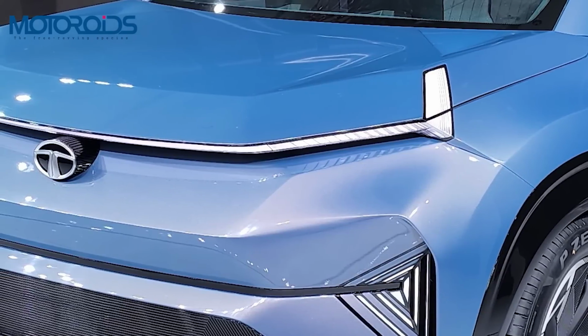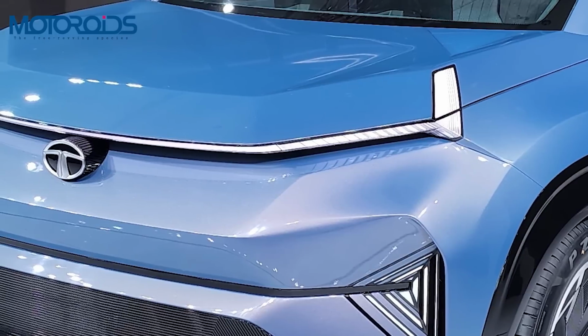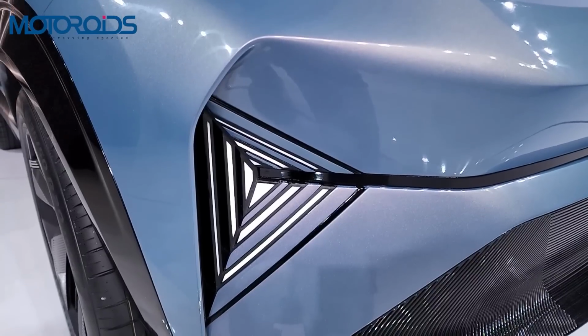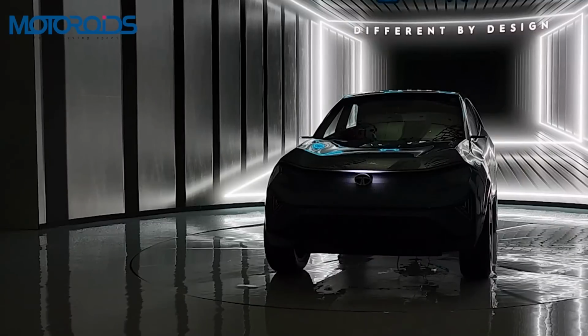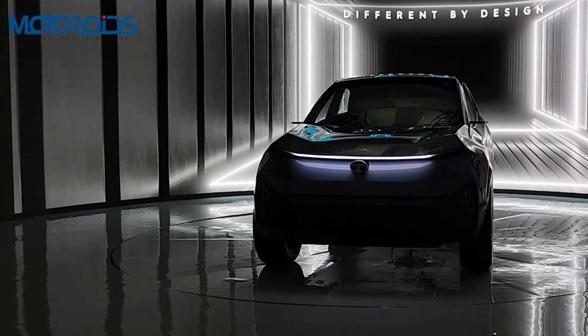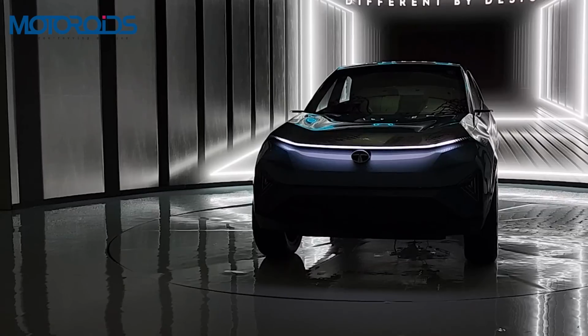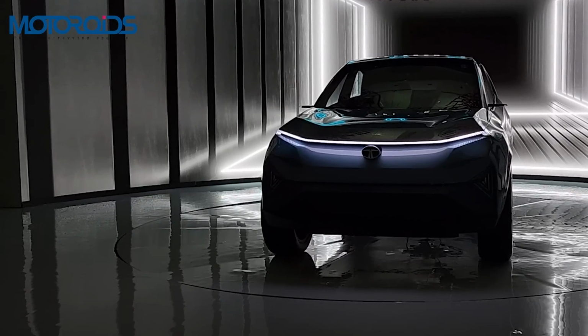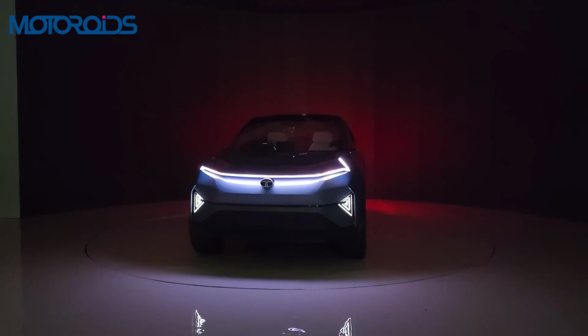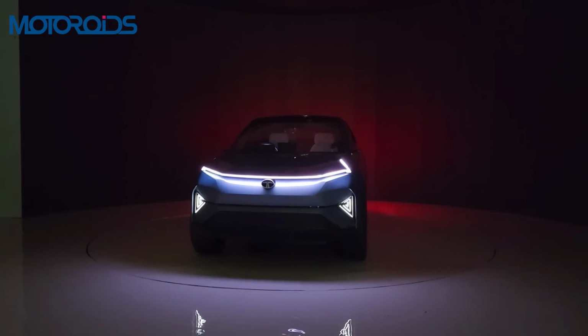The front gets a light bar connecting the DRLs and blinkers which extend onto the bonnet. The multi-layered triangular headlights are placed in the bumper. A highlight here is that they'll greet the owner with a beautifully designed welcome sequence as he approaches the car. The lights can swipe in and out on the central light bar as well as on the blinkers and DRLs. The triangular headlight also has some dance moves of its own.